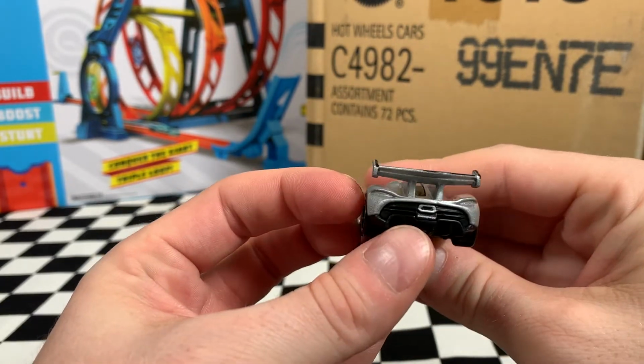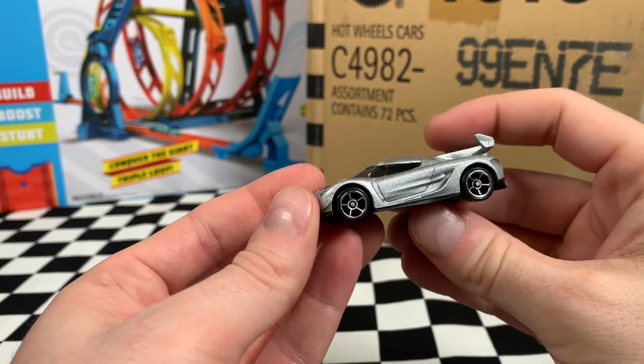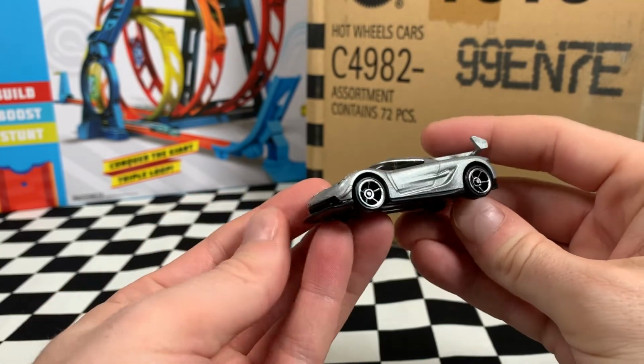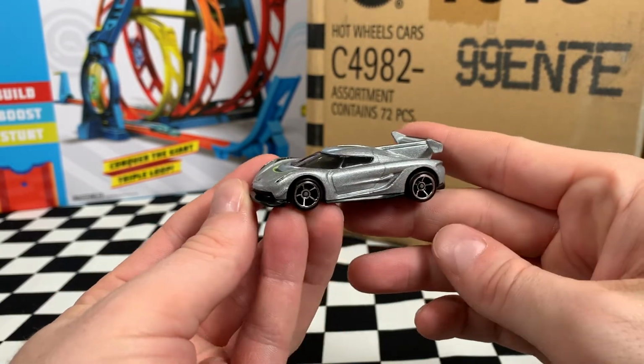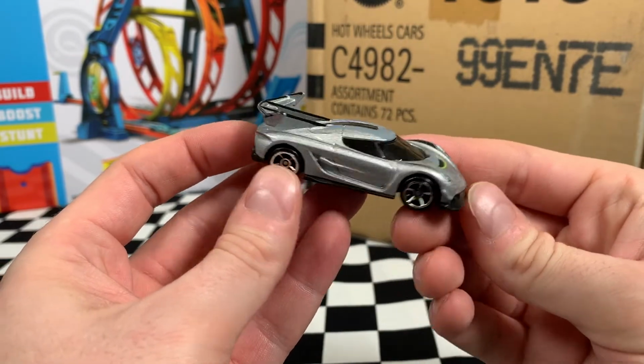Also got a little bit of detail on the back where it says Koenigsegg for the name of the brand, which is cool. Man, I think this car is going to be nice on the track, and if not on a track builder track, it's going to be pretty cool on the 6-lane Super Raceway.